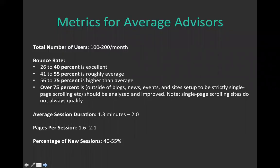So let's talk about what the average advisor is seeing. For total number of users, the average we're seeing is about 100 to 200 a month. And by the way, these numbers are coming for the average advisors from what we see internally here at 20/10, and also some of what we've benchmarked with a few other outside marketing consultants we work with. So this isn't for every advisor on the planet. These are the ones that we have access to monitoring here at 20/10. And so they're seeing about 100 to 200 visitors a month.